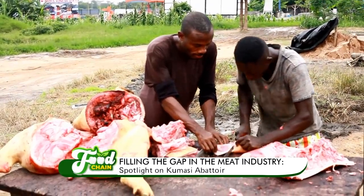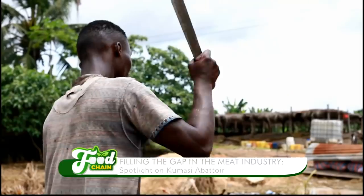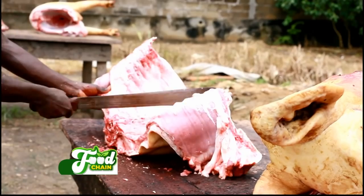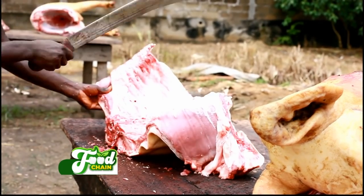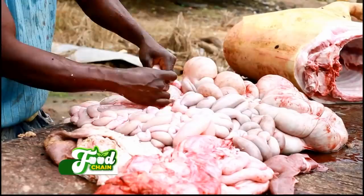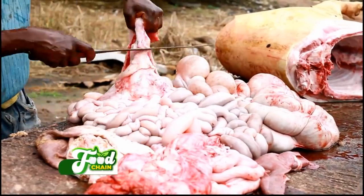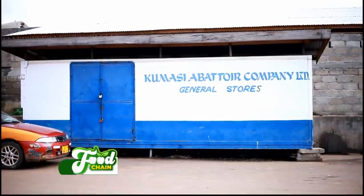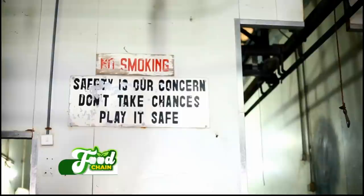In the midst of this, the Public Health Act, meanwhile, enjoins anybody who wants to slaughter an animal to do so in a proper slaughterhouse or an abattoir. So we head to the Kumasi Abattoir to understand how things are done in the proper way.